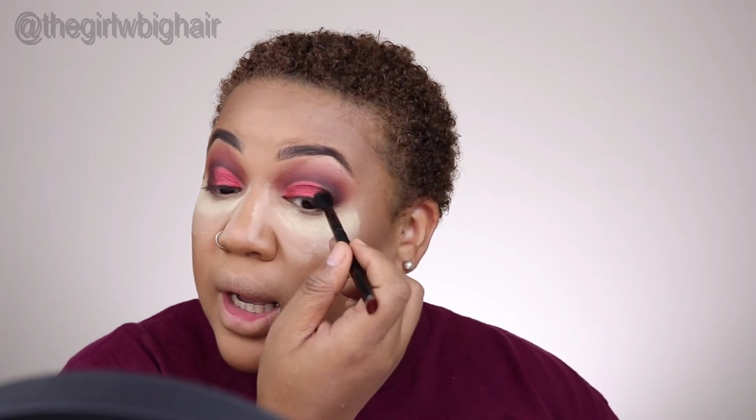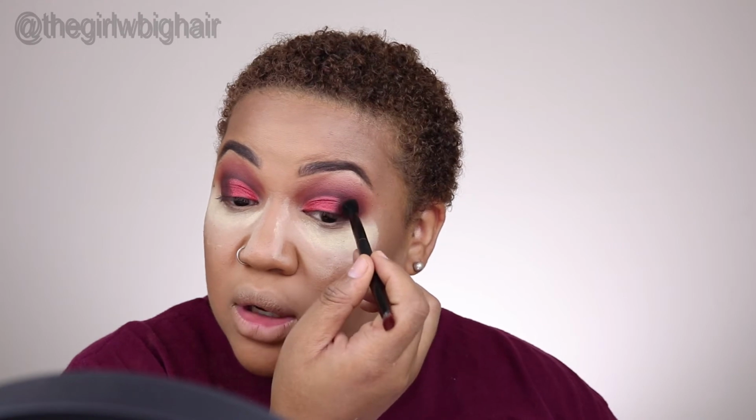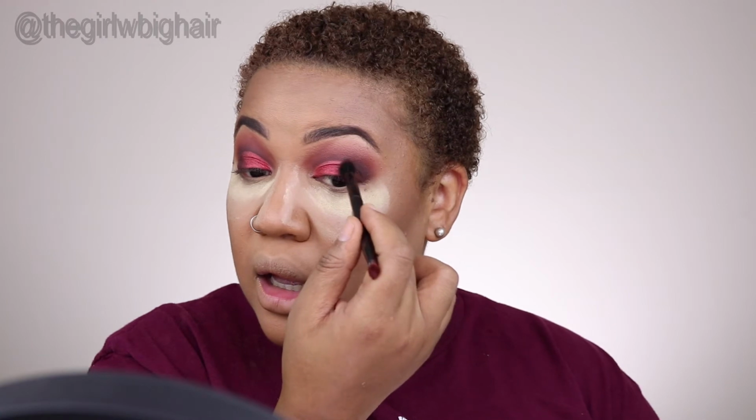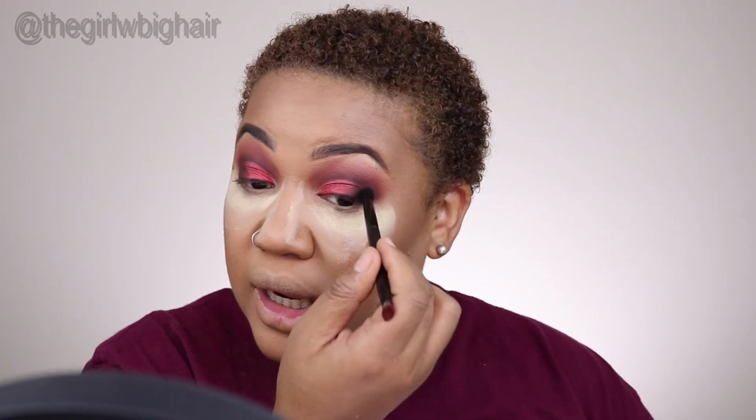But I tend to have to dig into the pan when I'm using my Juvia's Place palettes. And generally speaking, I have to use an actual eyeshadow flat brush, because that's really the only way that I'm going to be able to get the pigment that I need for a cut crease. So the fact that I'm able to use a fluffy flat brush and still be able to apply it in the way that I need it to and still get good pigment, I'm shook. I'ma just be real, keep it 100, 1,000. I'm a little bit shook.